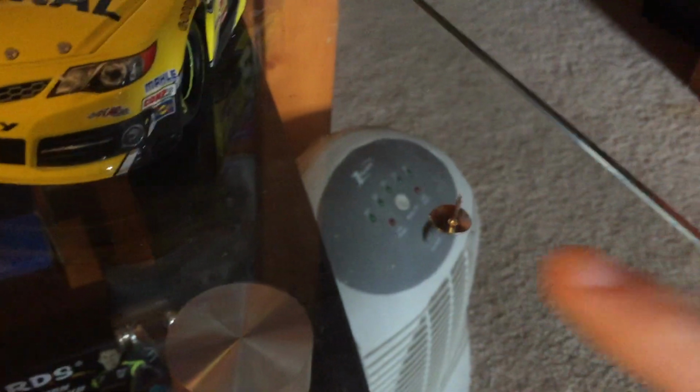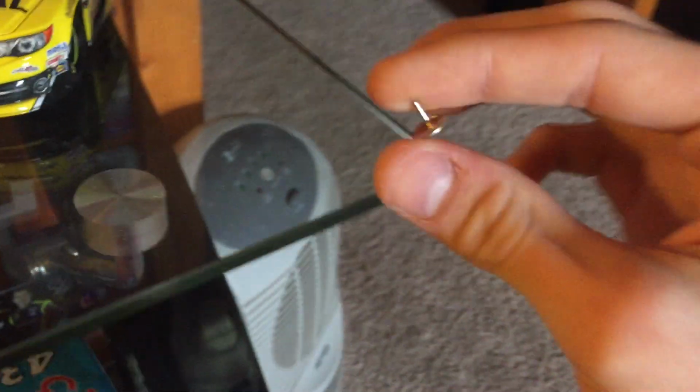Here goes Matt Kenseth's Dollar General 2013, and there's another, that's a push ping. That's the safety hazard that was over there. Wow. Let's just go over some IndyCars here.